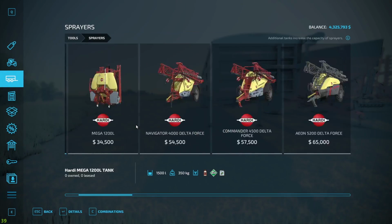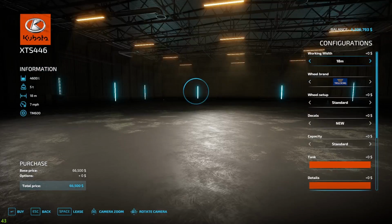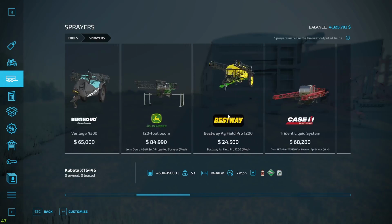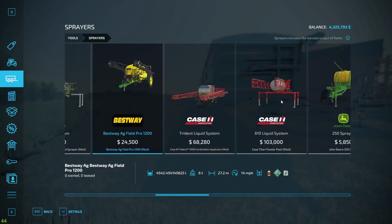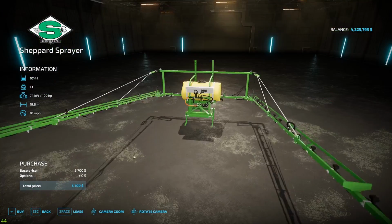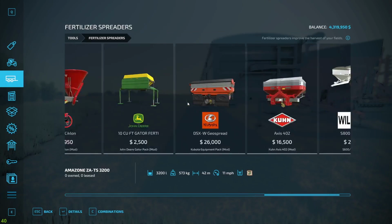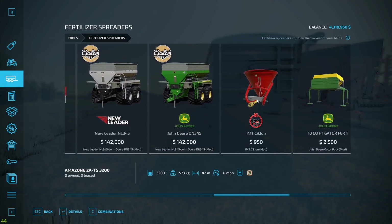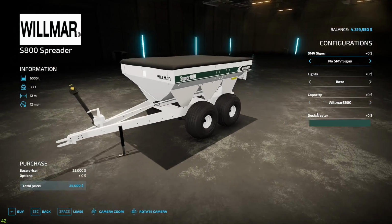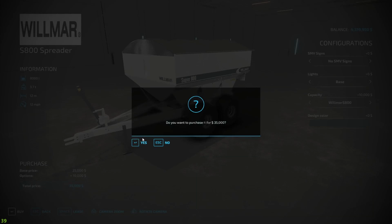All right, sprayers. Now here is a good one. Best way. We have that on Westby. But I don't know what other choices we have. I guess we can get this Shepherd sprayer. That's a good choice. It's a decent working width. For lime spreaders, we are going to spread some lime. But this might be a thing. You know what? Let's go ahead. Let's get us one of those.